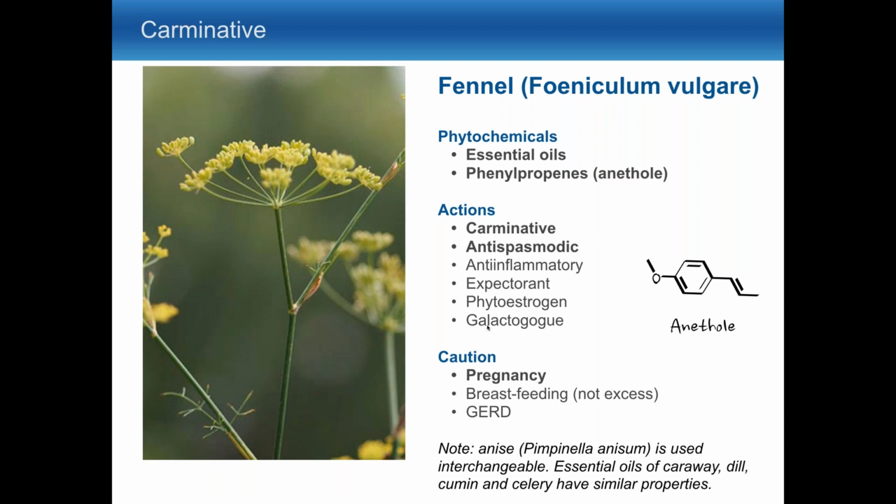Now, fennel, just as an aside, is also often used for women with menstrual concerns as well. So menstrual cramps, there are benefits for that, having an antispasmodic, hormone regulating effect. And it's sometimes included in cough formulas as well because it has an expectorant effect, and those essential oils help cough up phlegm, not unlike how the menthol does as well.